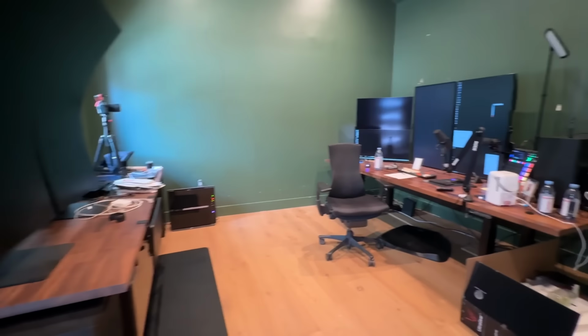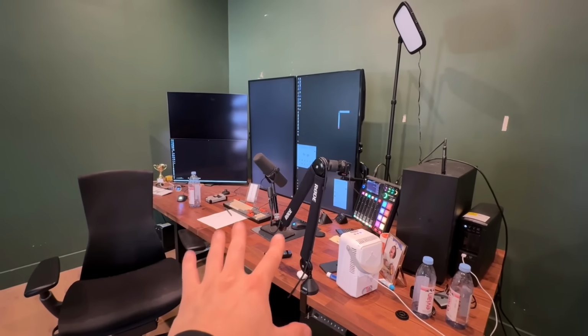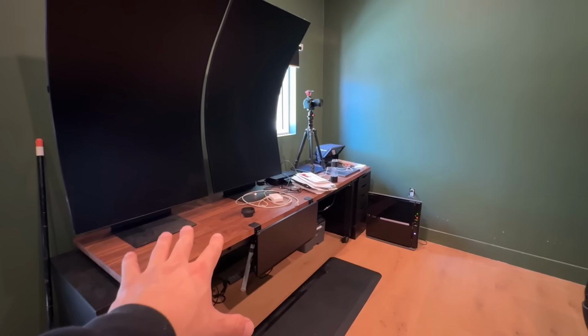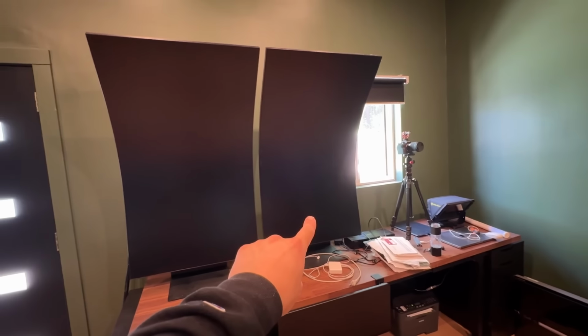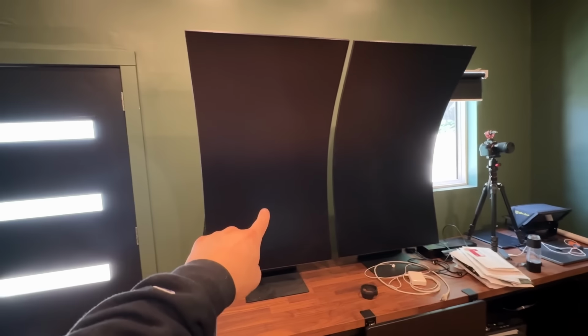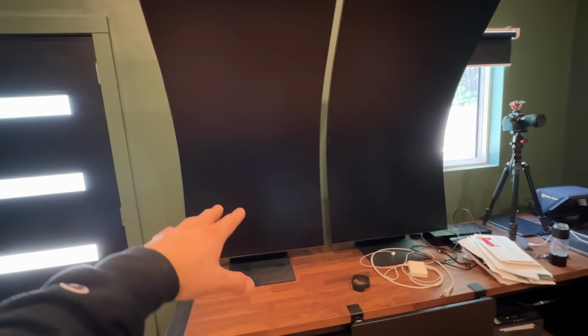Okay, so just quickly rearrange the office. The initial plan is to use this for my trading desk, this one for my editing and to film. I'm only using one of these monitors for my editing. This one I no longer need. So this is just kind of sitting here. I don't know if I should sell it or like give it away. But yeah, I think that's gonna do it for now.